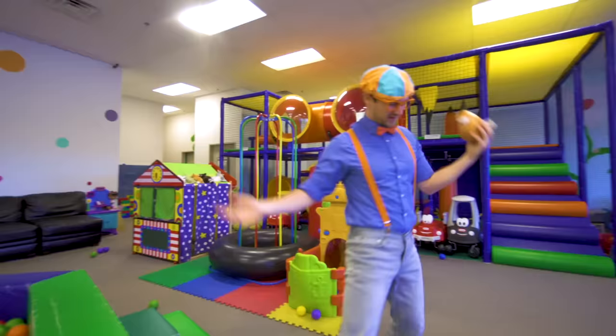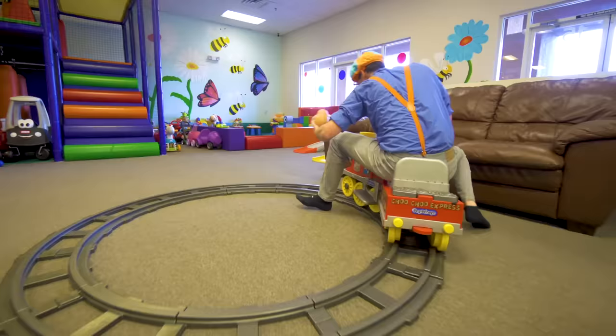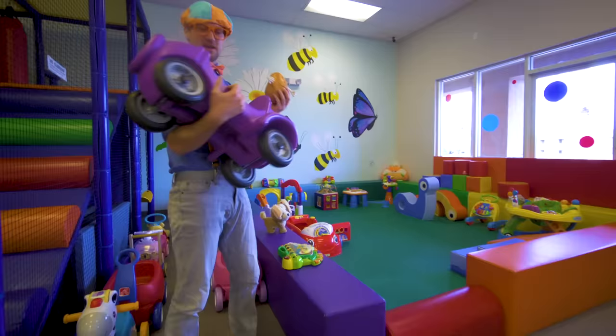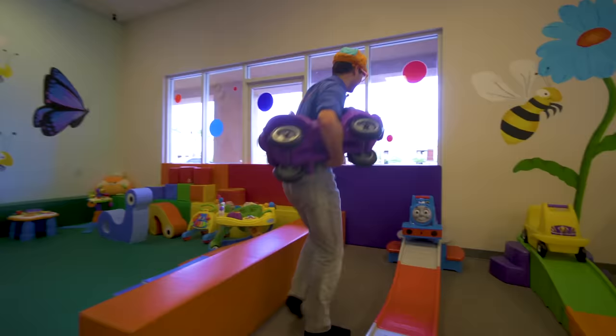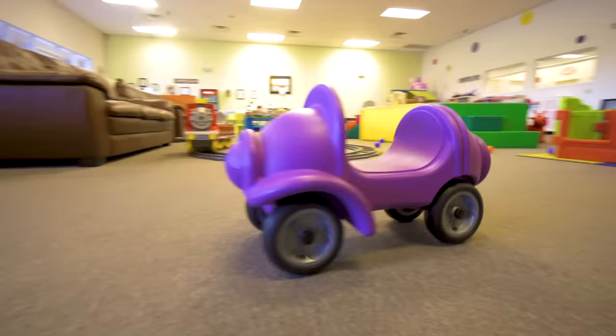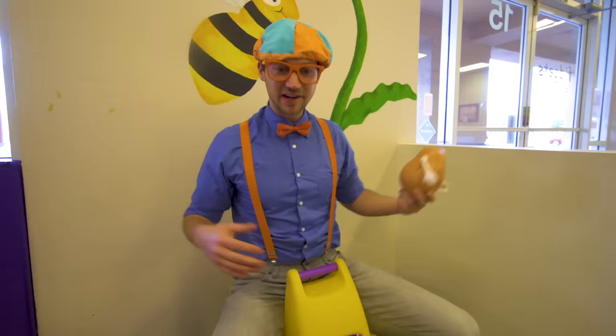Whee! Look at this red train! Here we go! Look at these tracks. All right, make way. Whee! All right, here's another one. Here we go. Perfect. We have one more. But this one, I'm gonna ride on it. Ready?